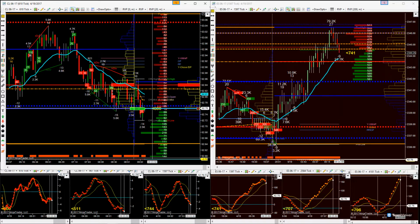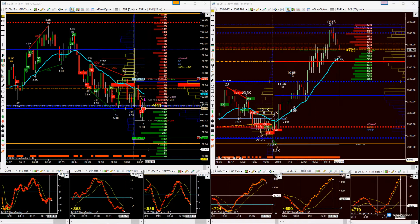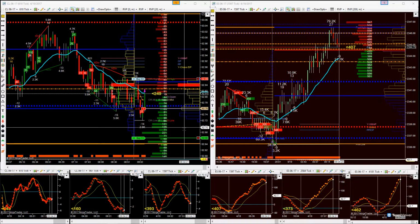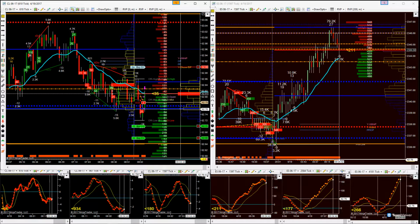I'm going to take a short here. I'm going to try to take a short here. Okay, I got my fill. So basically, I got my VWAP up here. I have my opening price. I have my 21 EMA. We've come through below value area low. We were testing back above it. I'm going to scale in here. All right, so I'm just scaling on habit. It's part of my entry strategy, scaling into my trades, that I have been testing.